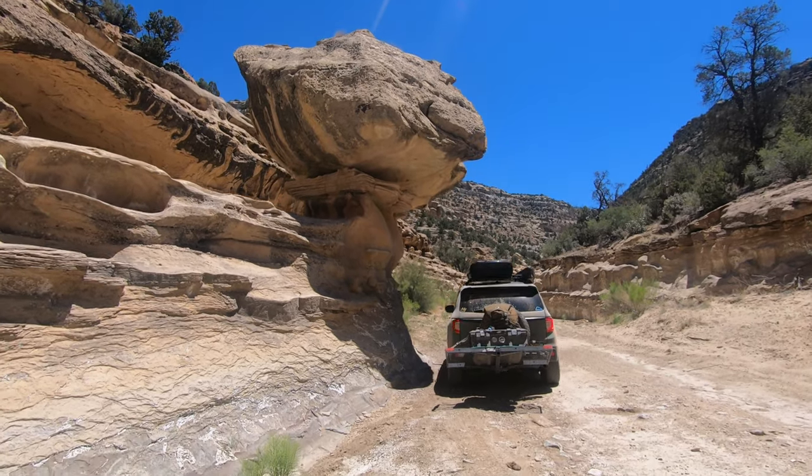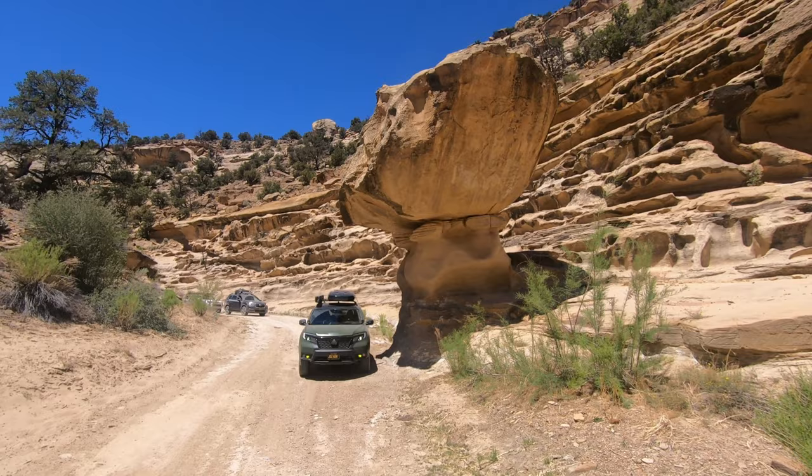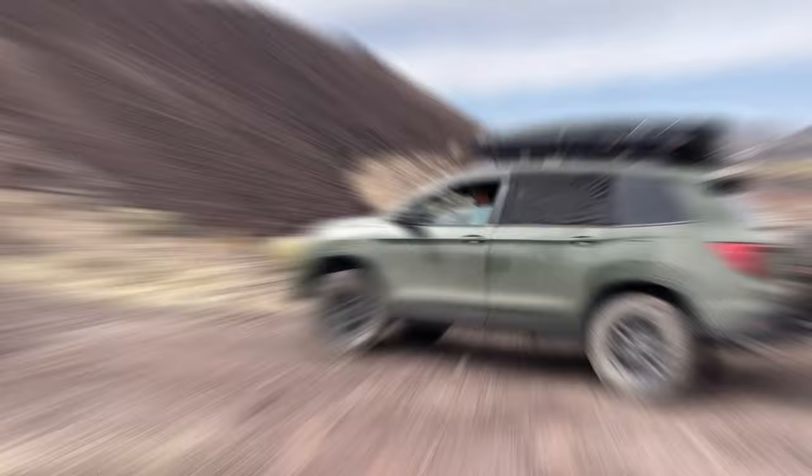Do I still love my 2019 Honda Passport EXL all-wheel drive after 2 years, 5 months, and 75,000 miles? Yeah! Oh, yeah! Not that kind of love, this kind of love. Am I still happy with it after all these overlanding adventures?